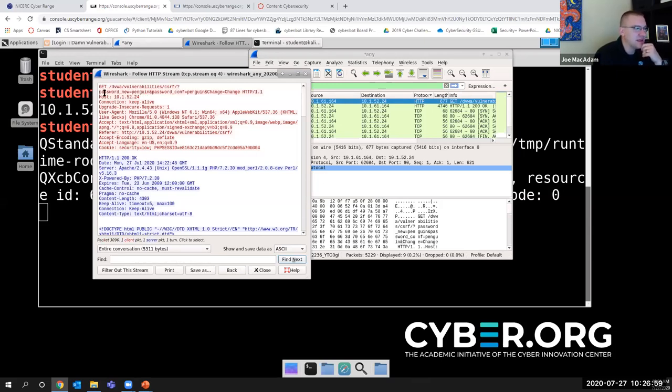But it shows the GET request here. It says password new is Penguin. Password confirmed is Penguin. Change. You should see that on your end, what your new password is set to. But this is the GET request that we want. And I'm actually going to copy and paste it in the chat. Now, this GET request is trying to change the password to Penguin. But if you weren't able to find it in chat, that's the GET request we're going to use.